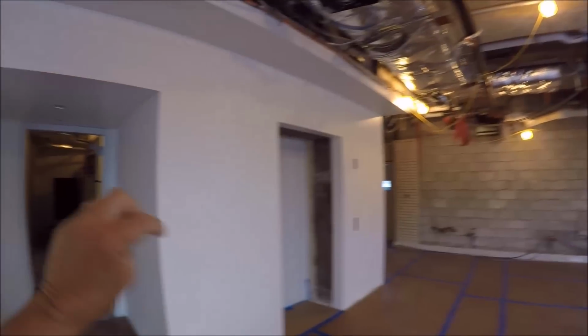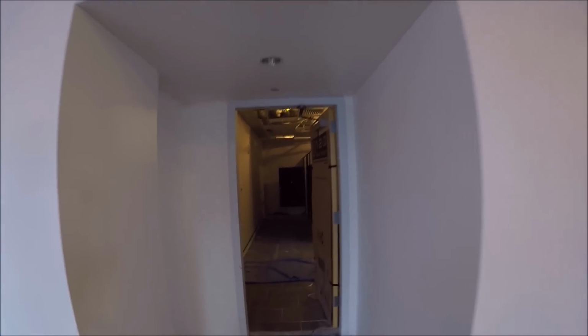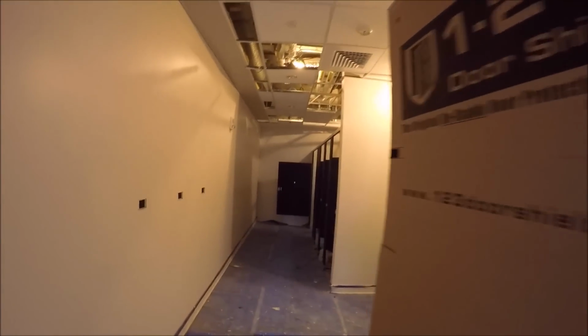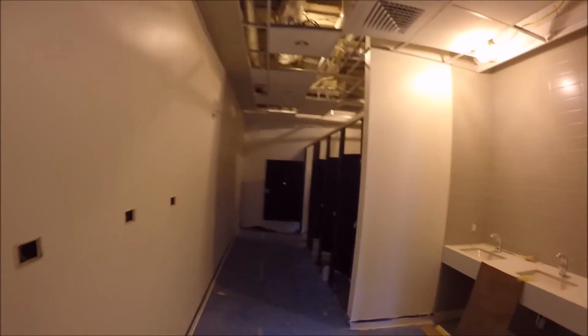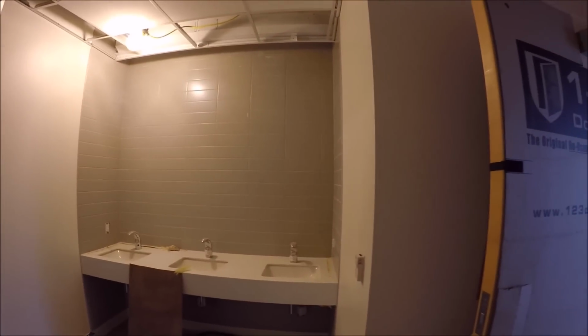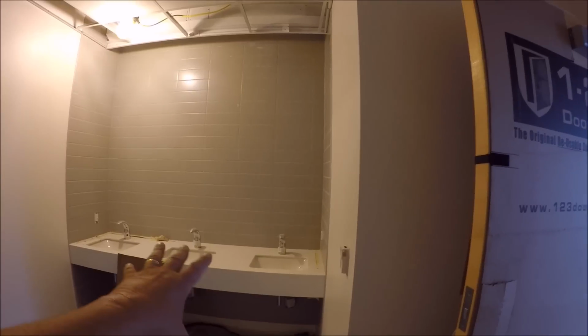2 brand new sets of bathrooms in here. They're not final cleaned yet, but we can get a sense. A huge upgrade from what Gant had before. Nice gray tile, white finishes. Under the counter sink mounts.